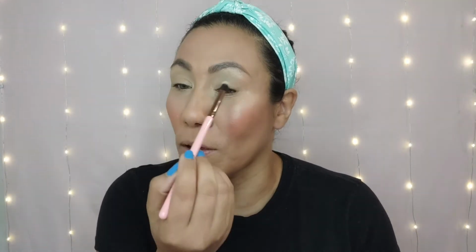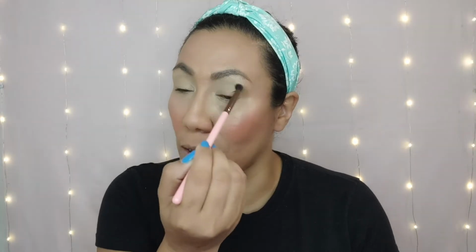I have really been enjoying this palette. It has become one of my favorites that I own in my entire collection. The formula is beautiful, the color story is beautiful, the packaging, everything about it is just absolutely stunning, and the shade kind of matches my headband. My daughter got this for me. I think it's from H&M possibly.